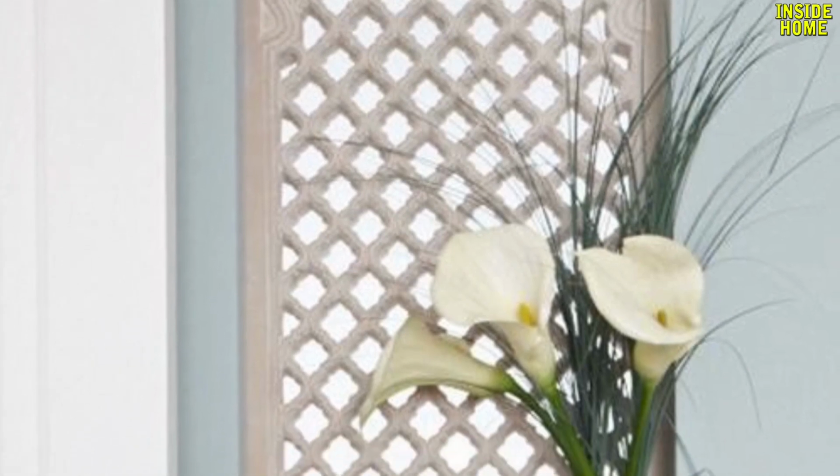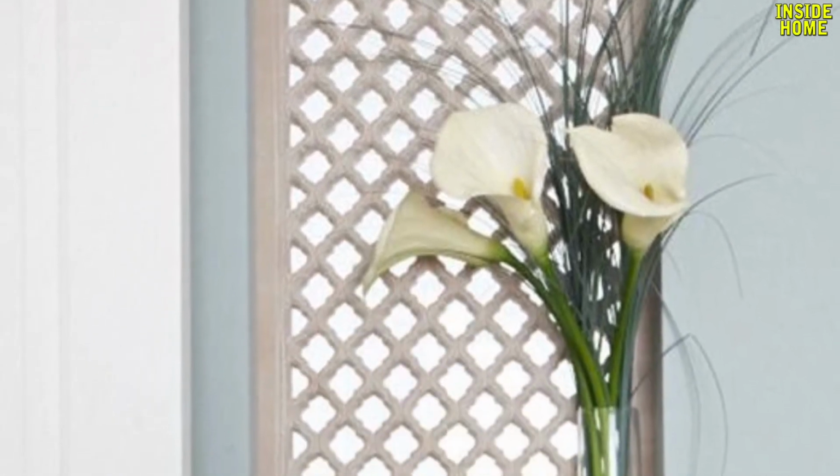Beyond the main living areas, the home offers 4 comfortable bedrooms, providing ample private retreats.